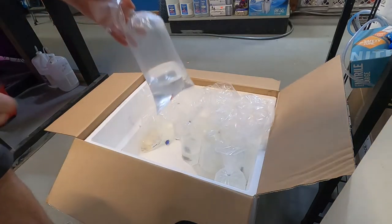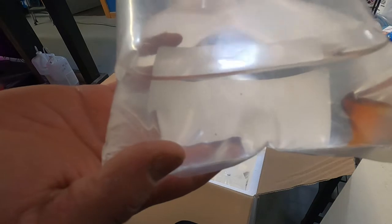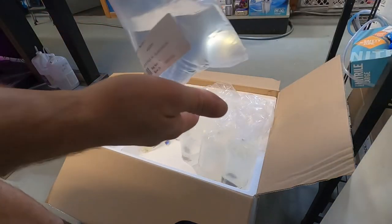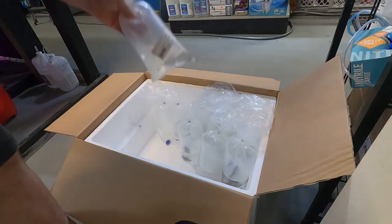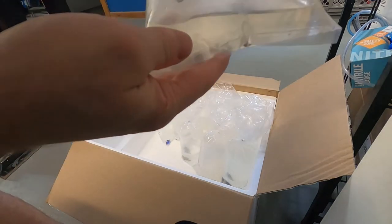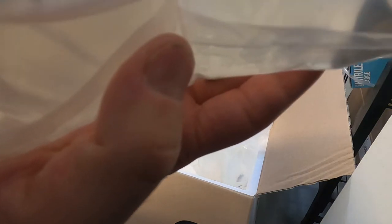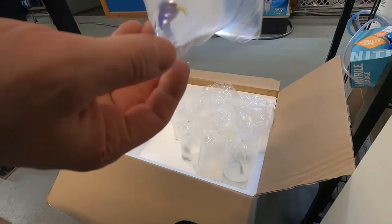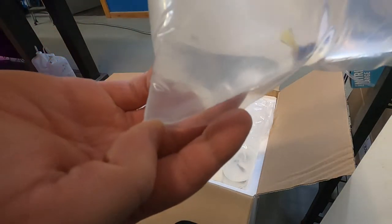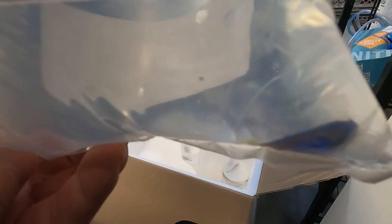All right, next out of the box is a firefish goby. Beautiful colorations on them. All right, next up is another six line wrasse. Cool. All right, what do we have next here? We have some zebra hermits. Awesome. Just the little guys in there. Next up is another blue hippo tang. Cool. These are a little bit bigger than like a silver dollar size.